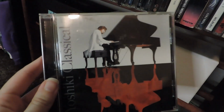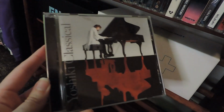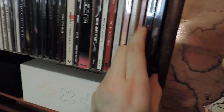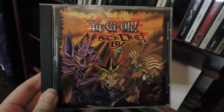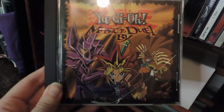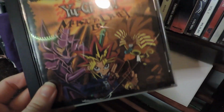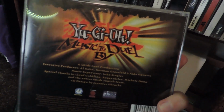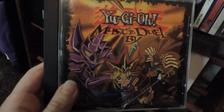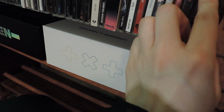And then I have Yoshiki Classical. Along with, and the very last one, this is the end of the alphabet, so this is why this is Yu-Gi-Oh! Because if you watched my Dream Journal video, you could probably surmise that when I was a kid, I loved Yu-Gi-Oh! So I have a copy of this ever since those days. And that is the last thing on the shelf here.